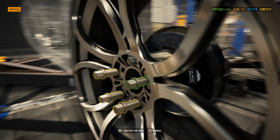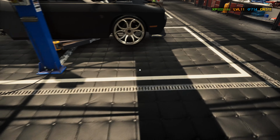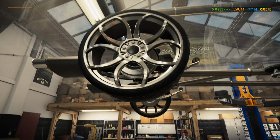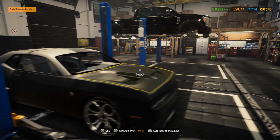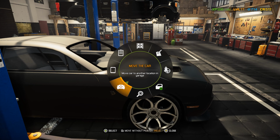Let's see. Moment of truth. They might rub, but let's see. Oh, they fit. Oh, heck yeah. Okay. Yeah, we're gonna use these because I don't got the funds to fund it. Our Ford just isn't going to have any wheels until we can get it, but we can roll the Challenger over to the paint now.